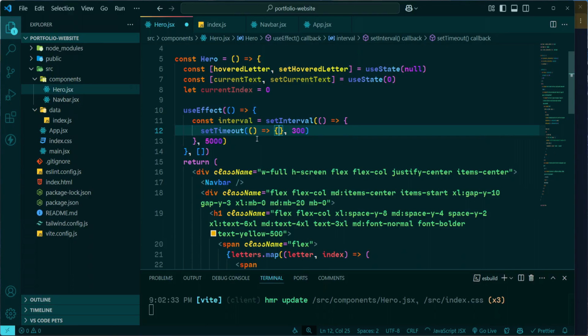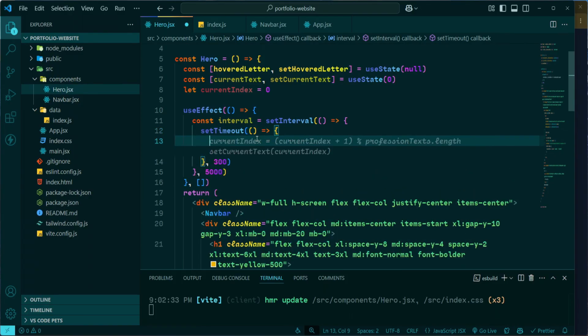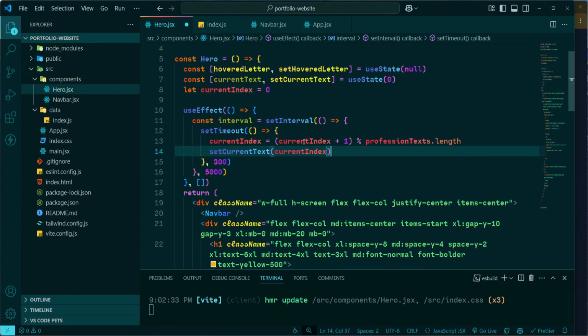Now inside here, we have to define current index, and actually, if we look at the suggestion, this is what we need here, so I'm going to use this code. Here we increment current index by 1 to move to the next profession text. Next we have modulus profession text length. It ensures that when current index reaches the end of the array, it wraps around to 0. This allows us to continuously cycle through the text without going out of bounds.